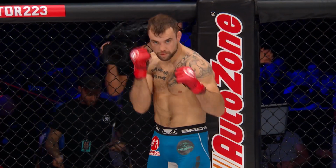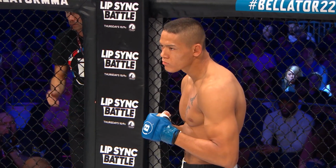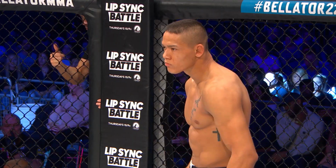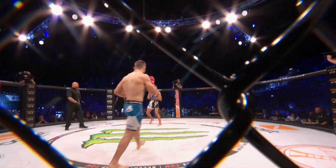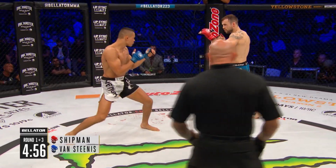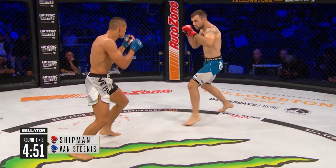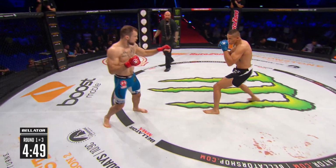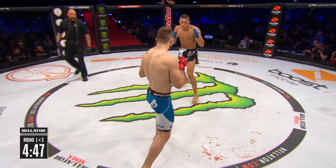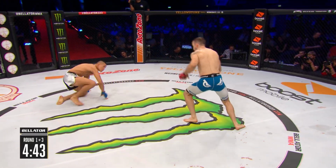Spectacular matchup between Shipman and Van Steenis. All right, gentlemen, first round. Good fight. Here we go! 13-1, Mike Shipman in the red gloves. 11-1, the Spaniard, Costello Van Steenis in the blue gloves. Both Bellator knockouts for Van Steenis have come in round number one.